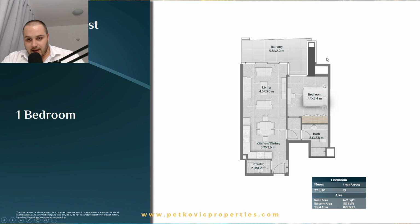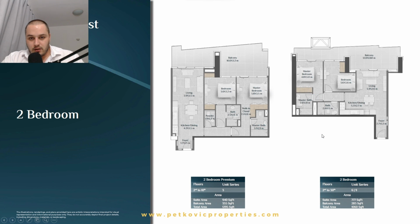And this is the final layout, the 7th, for the one bedroom apartment of 830 square foot. Again, very typical. Powder room is there. You have a small foyer here in the actual bedroom. Generous size for the bedroom and a full bathroom attached, of course. Regarding the two beds, they are moving from just a little bit over 1000 square foot to basically 1335 square foot.